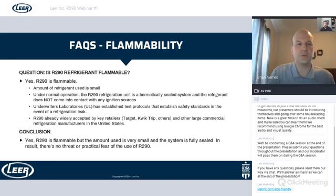Let's talk about some of the common questions that have been presented. The first one clearly is, is R290 refrigerant flammable? Yes, it is flammable. A small amount of refrigerant is used, less than 5.3 ounces or 150 grams. As I noted in the previous slide, the system is hermetically sealed with only welded or brazed joints. There are no flare fittings or service valves to have potential for leak. And the system is UL tested and certified to ensure safe operation.